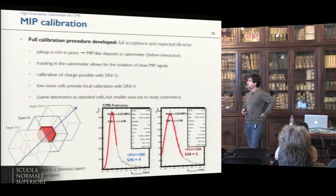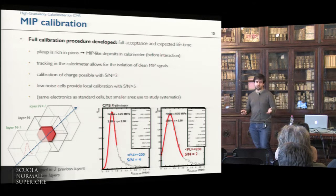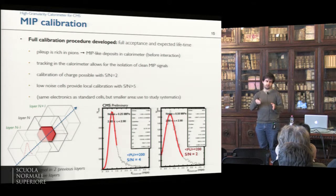So one thing that is good about pileup is that it's rich in pions, and pions behave like MIPs in the detector until they interact. So we can isolate these pions and look for the MIP peak and establish the calibration from there.